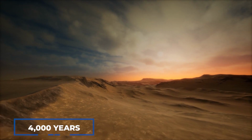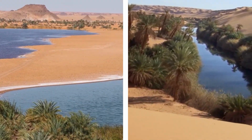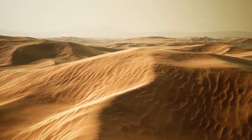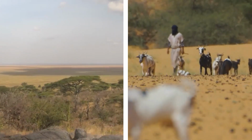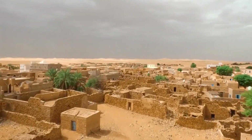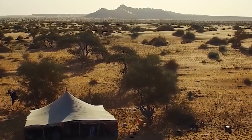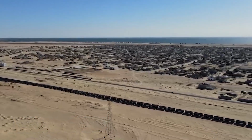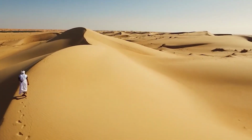So, 4,000 years ago, the massive body of water was separated into 3 relatively smaller lakes, of which only 2 remain now. Of course, the advent of the dry period had an impact on more than just the waters. The savannas, animals, and the majority of human occupants all retreated from the desert's ever-expanding arm. The peoples who lived in the Sahara in the ensuing centuries became increasingly reliant on the oasis economy and trade with other cultures. As we delve deeper into the history of the Sahara, an intriguing question arises.